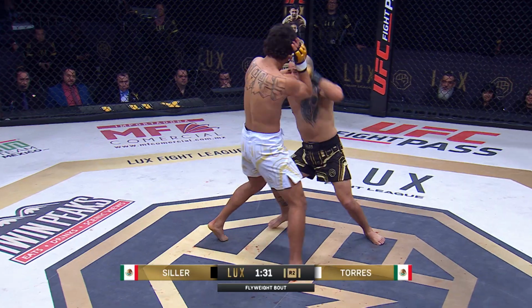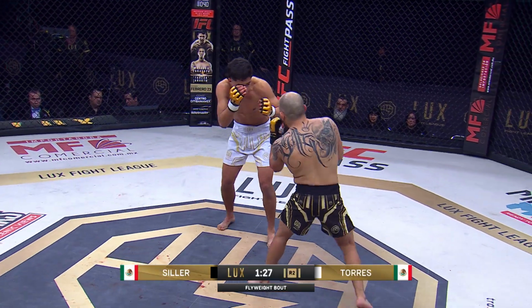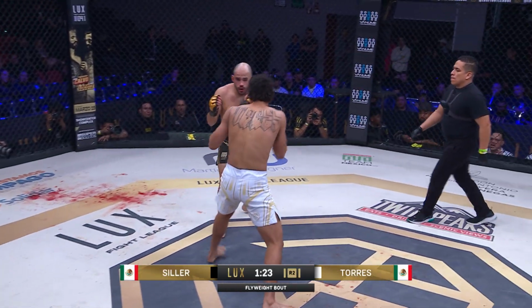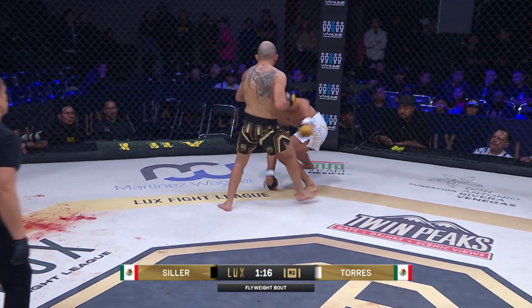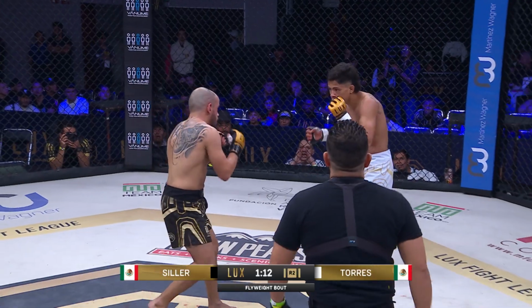Oh, big uppercut there from Torres. Yeah, but he stays inside. Trying to make some strides there. Oh, once again going for the head kick. He's seen something in the defense of Paulino Siller. Yeah, it's definitely going to be those knees and those leg kicks that are going to help him. You know, I mean, he's got to throw more volume.